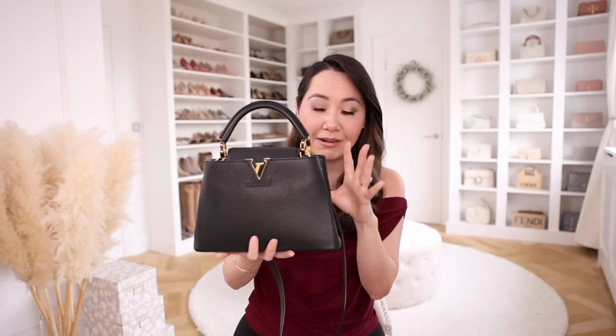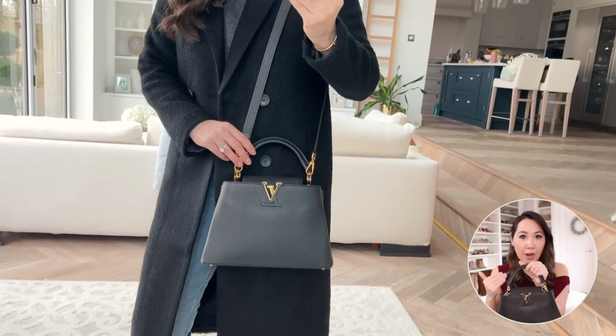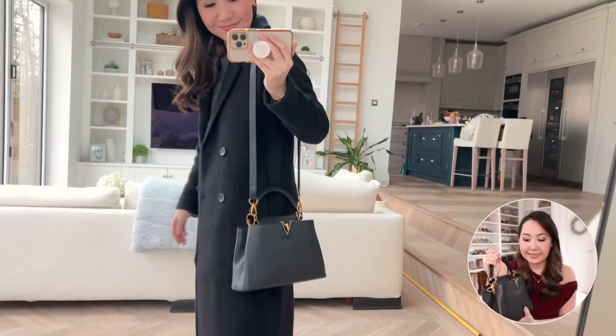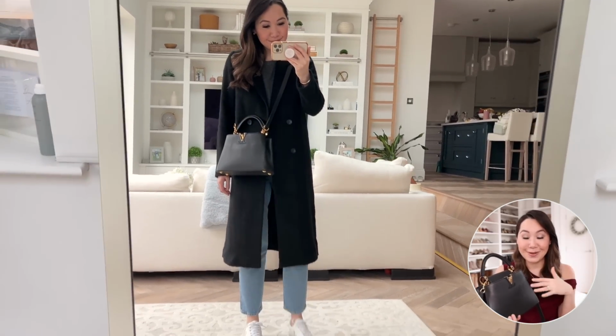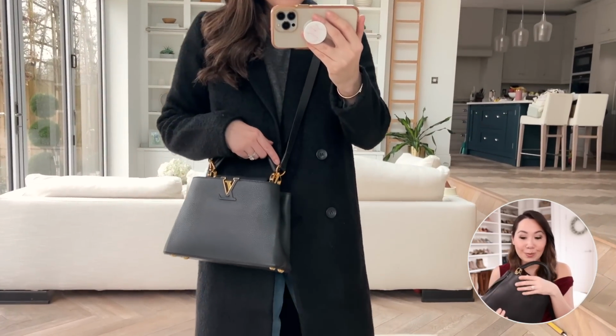And this is a really nice size for me in that you can wear it as an evening bag, but I've also been wearing it during the day as well. You can easily wear this crossbody, I find, and I have just been really enjoying it. I'm really enjoying the fact that I got it pre-loved, because as I said, it's given me so much freedom with it, and it's just been a huge win for me.